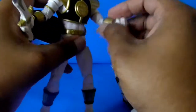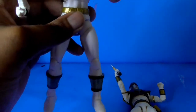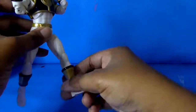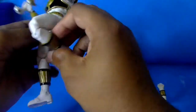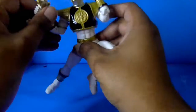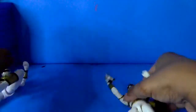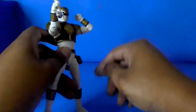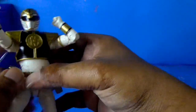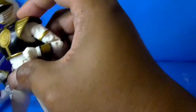In terms of articulation points, again, you can't really do much elbow crunches on the green and white Ranger figures. Well, wait until I do my Lightning Collection Mighty Morphin Green Ranger review. I will compare who did the ab, elbow and knee crunches better. But again, the Bandai one can't really do much elbow crunching, yet on the Hasbro one you can, because the arm length is a lot longer than the Bandai one. So points for Hasbro for that one.